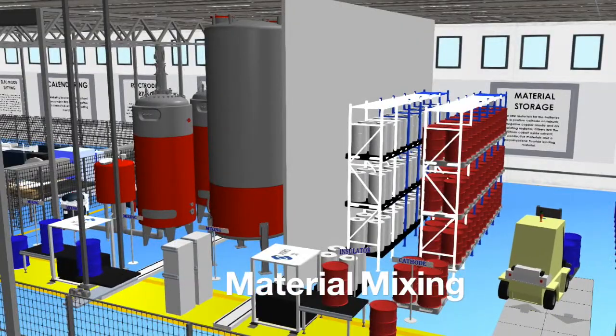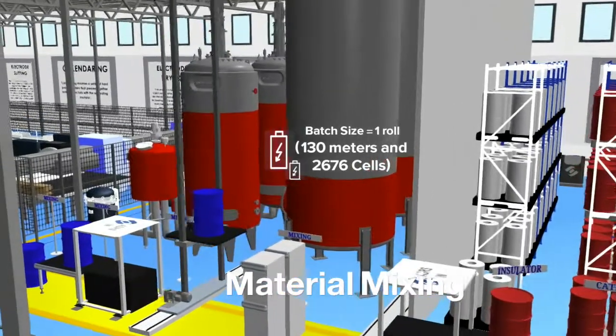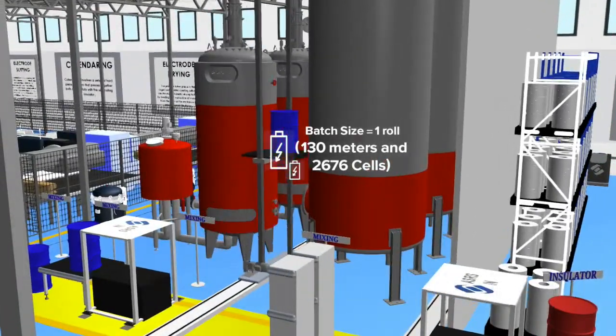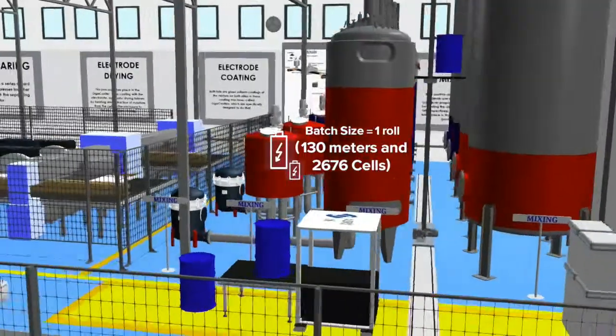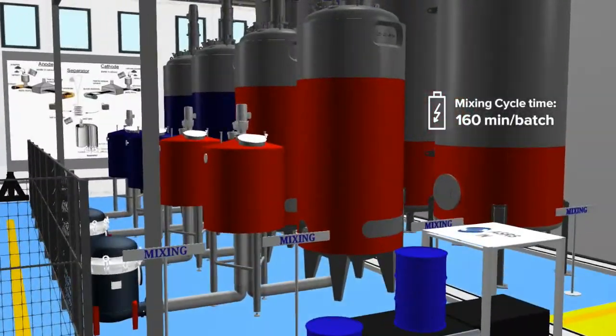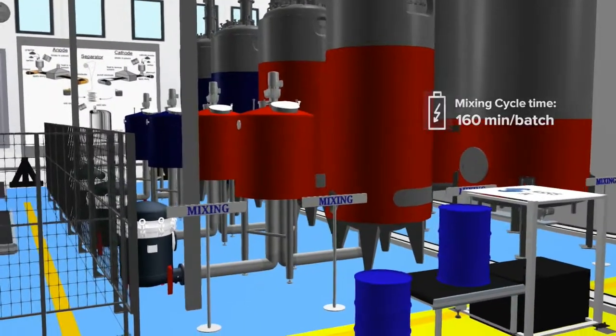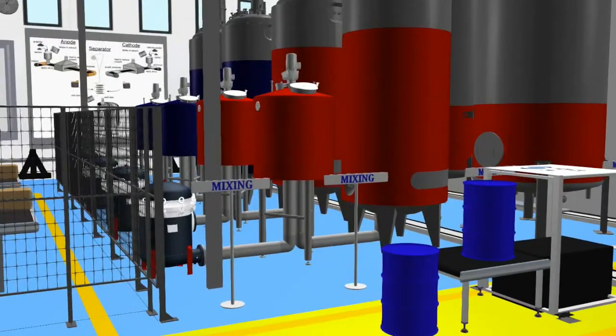Mixing. The raw materials are fed automatically into the giant cylindrical mixers by the help of chemical pot feeders. This material mixing takes place in the lined-up cylindrical giant mixers. Both positive and negative active materials are crushed into a fine powder to prepare the slurry needed for coating the aluminum and copper foils respectively.